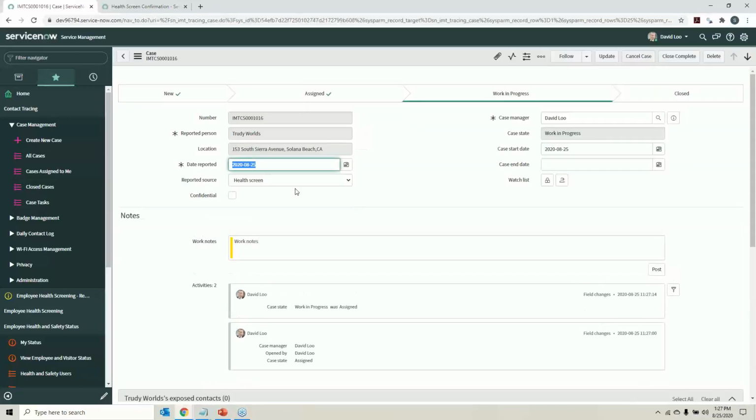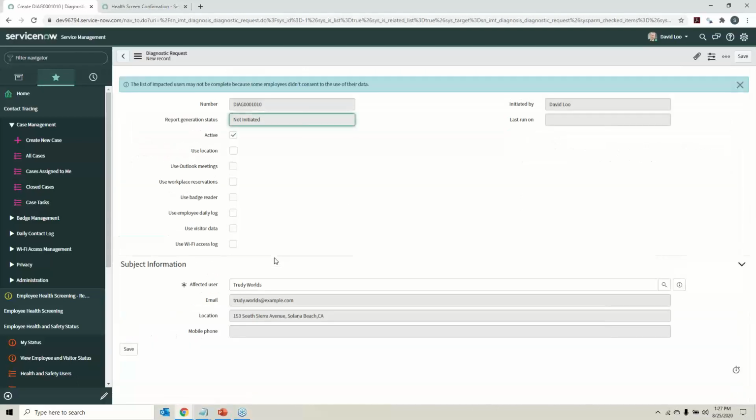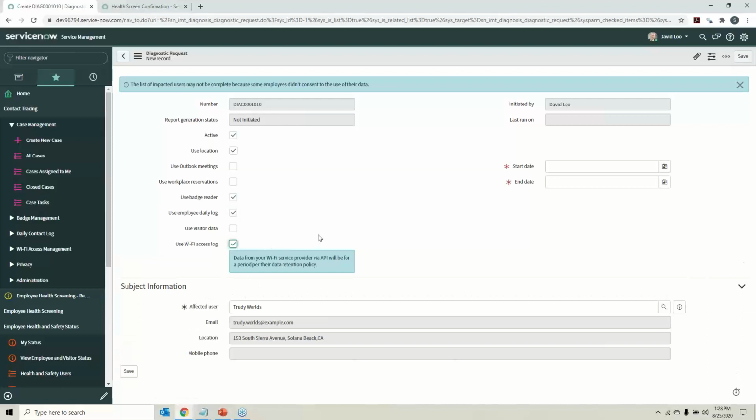So now David's concerned that Trudy may have infected some of her fellow employees if she does have COVID-19. So he's going to run these diagnostics to determine who she may have come in contact with during the workday and may have infected. So we'll use location, badge reader, employee daily log, and we'll use the Wi-Fi access log also.